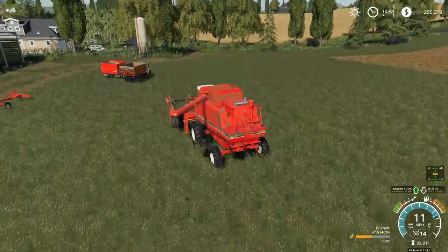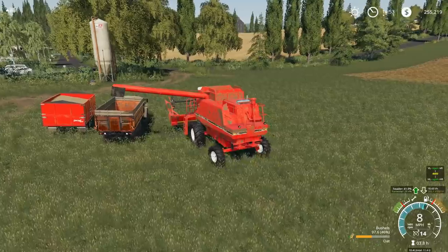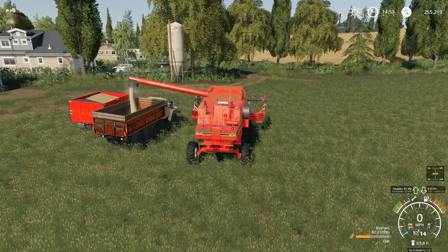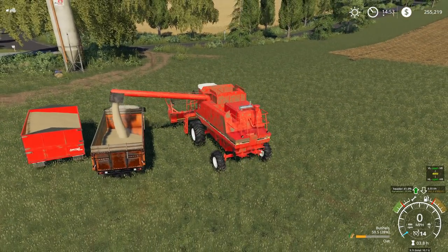Let's dump this in. Perfect. And we've got to head up to the shop and grab the windrower after this. But let's get this sold off. Sell off a little bit of this oat. Make a little bit of money right off the bat here. And then we'll worry about the rest a little later on. That looks good.